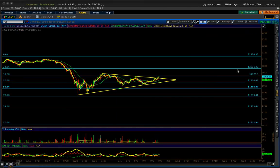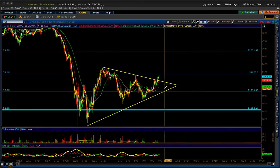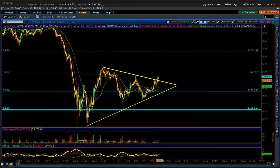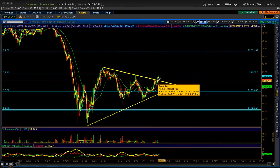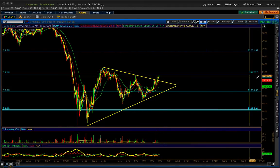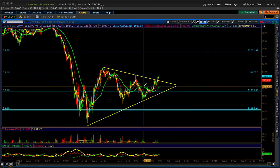I'm going to go to the 1 hour chart, and this is the range we are right now inside, this symmetrical triangle. Now today we got a breakout right here with acceptable volume. It was not a great volume, but it's acceptable volume. But I'm watching this Fibonacci number right here, the 1975. Why am I watching that one?